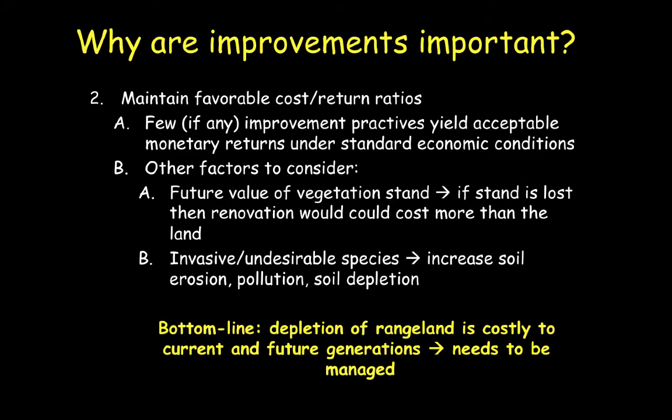As a rangeland manager, you have to be thinking about the future of the vegetation on that type of range. If the stand is lost, then renovating that existing stand would be very, very costly. It's actually cheaper in the long run to just maintain and try to improve than to try to do a full renovation later down the road. Secondly, we have major issues with invasive species and increasing soil erosion. Increasing invasive species can degrade the soil, because a lot of those species are not going to be adding to the organic matter of the soil.